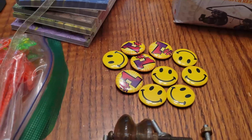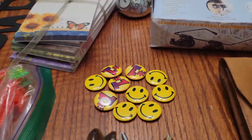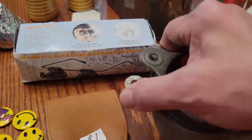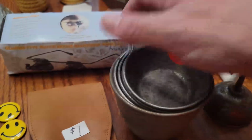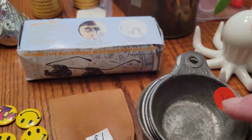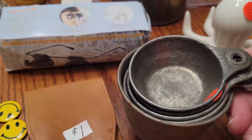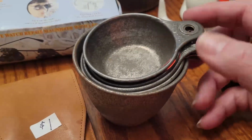And I'll just throw those in because those are cute. So there's that and these. I thought I saw these and I'll put these in my vintagey, kitcheny area. I just love them. If they could tell stories of all the things they've baked and cooked over the years, they just touch me in some way. It reminds me of my grandma.